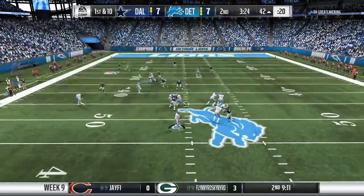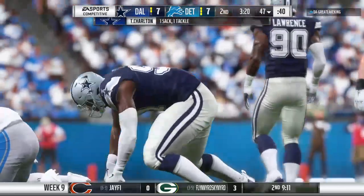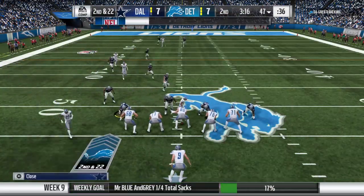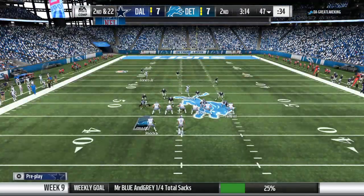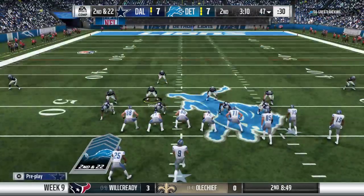After the interception, here's Stafford. And he's going to be swallowed up. Sacked back at the 45-yard line. Taco Charlton coming hard that time. He's able to run him down for a loss of 12.